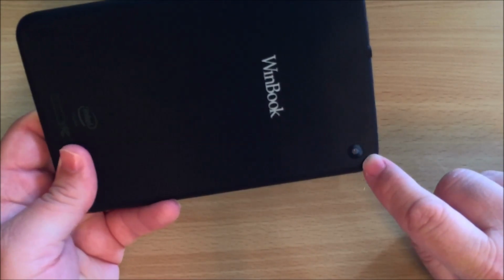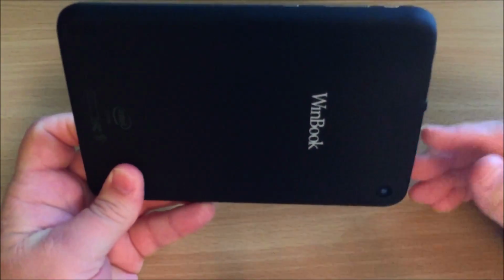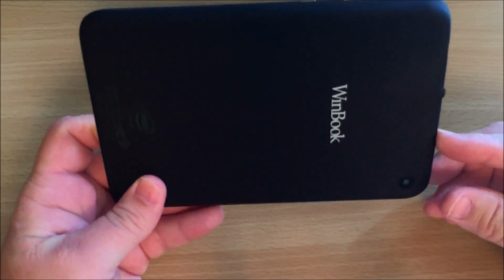On the back, you have the other camera, which is in an awkward position. If you have it flipped around like this, then your hand's over it. So it should have been either at the top or, like I said, on the other one in the center.